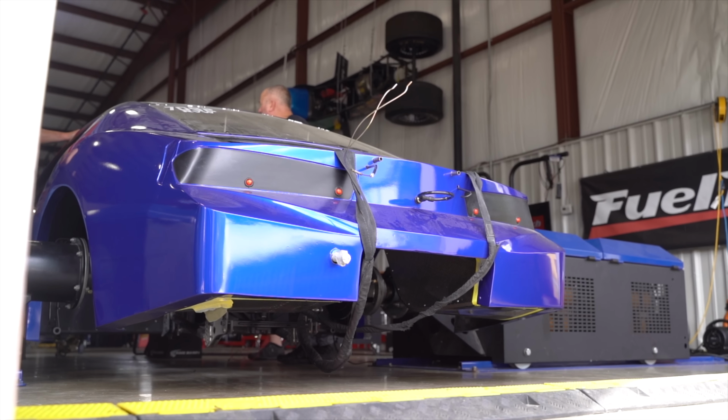Another day in the office, right? Let's see what this baby can do. First pull, pretty much everything new besides the chassis. New wiring, new engine, new transmission, new rear end, electronics, you name it. New driver.